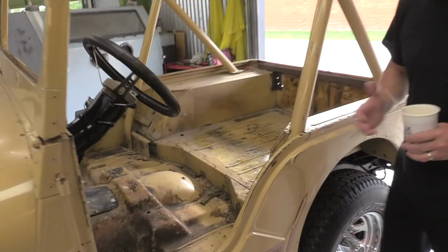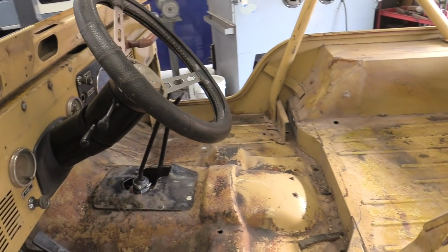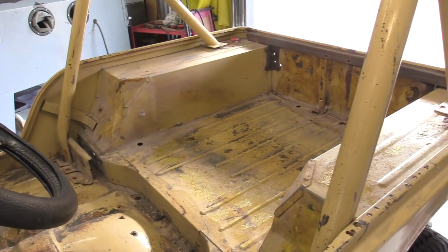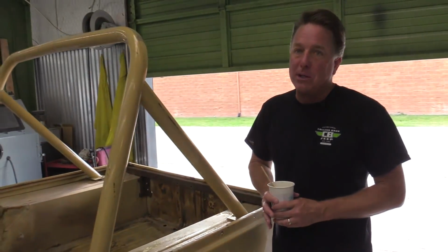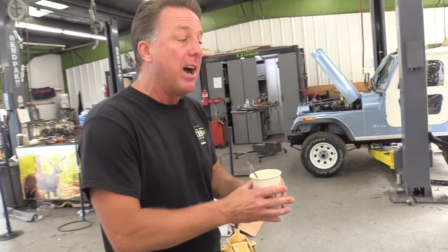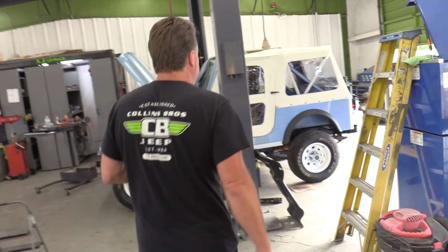But if we can look inside this 1D Autumn Gold Laredo, which is a rare color, it is really, really solid. So we will not be burning up a whole bunch of time on rust repair on this one. So watch this one as it progresses. Then we're going to go in the body shop and see another 1D Autumn Gold. I don't think we've ever had two 1D Autumn Gold Laredos in the shop at the same time.